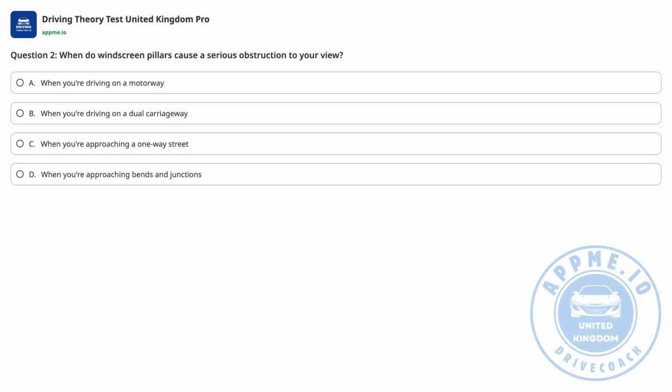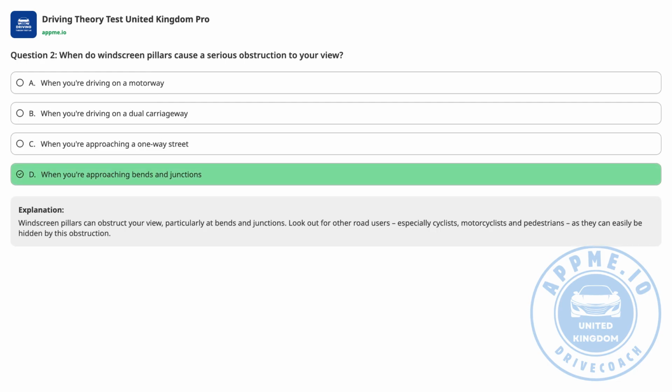Question 2. When do windscreen pillars cause a serious obstruction to your view? A. When you're driving on a motorway. B. When you're driving on a dual carriageway. C. When you're approaching a one-way street. D. When you're approaching bends and junctions. The correct answer is D.